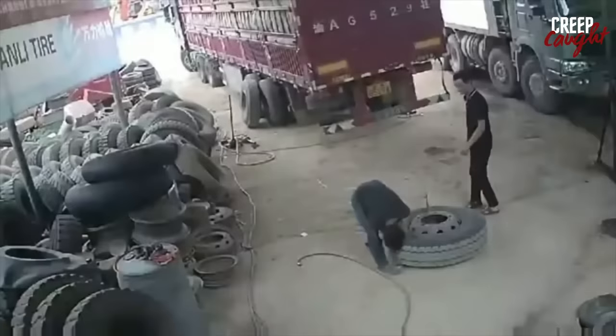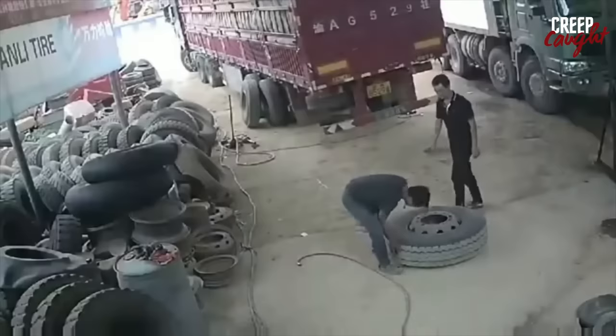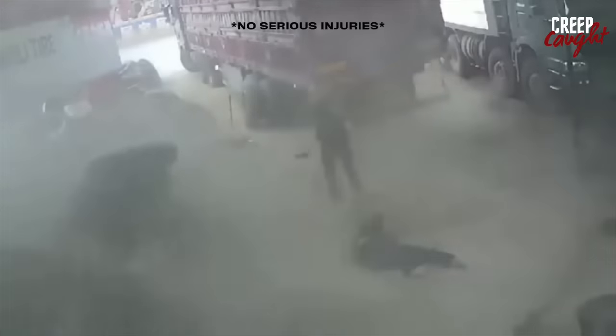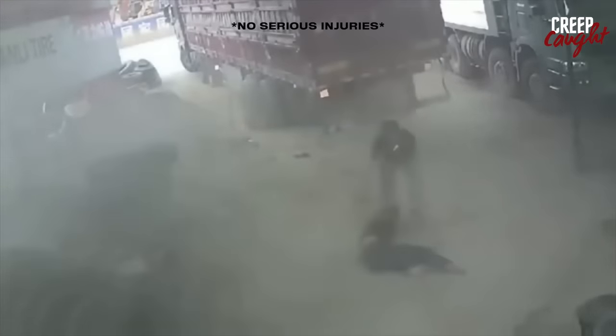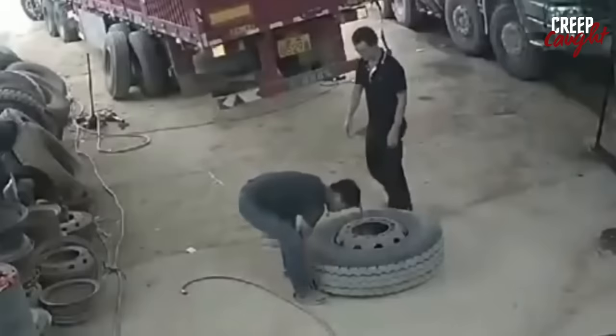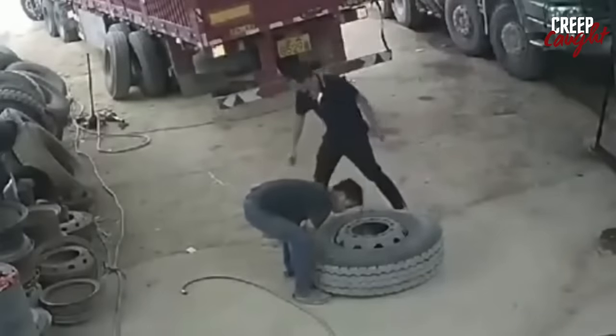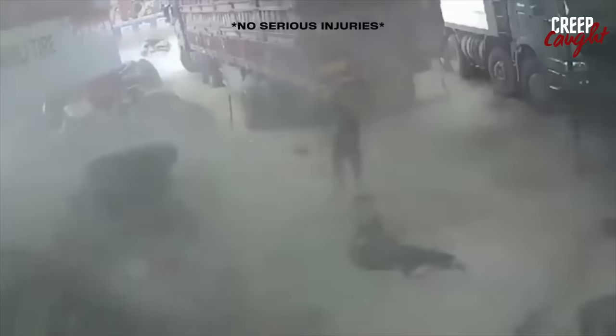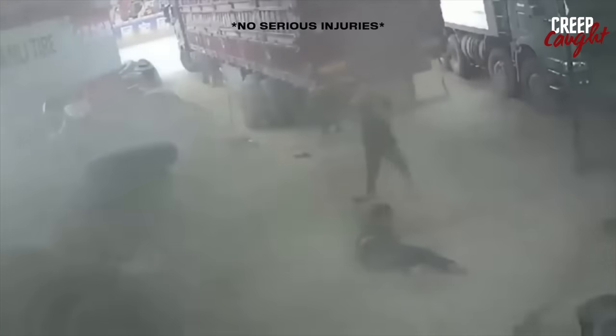In an auto body shop in China, employees were handling a big truck tire when an unexpected blowout caused one of the workers to be thrown into the air. Watching it again in slow motion really highlights how fortunate the worker was that the tire didn't burst when his face was very close to it. It's astonishing to see the distance the tire covers after the explosion. The danger isn't just from the explosion itself, but also from the possibility of being hit by the flying tire.